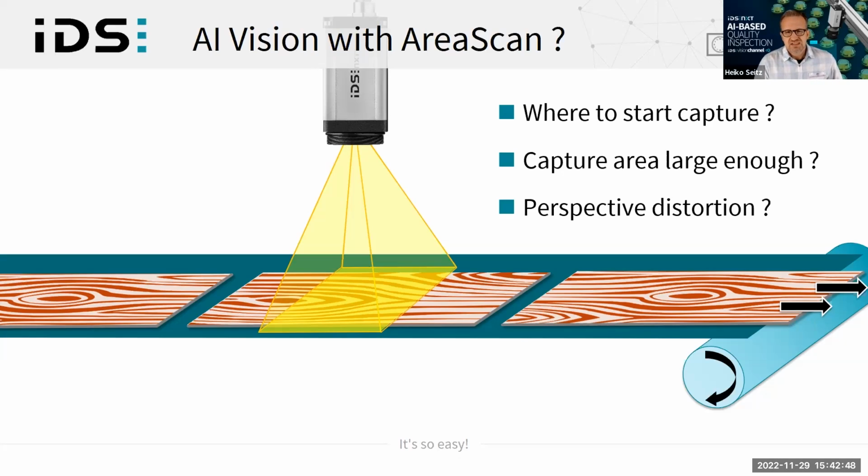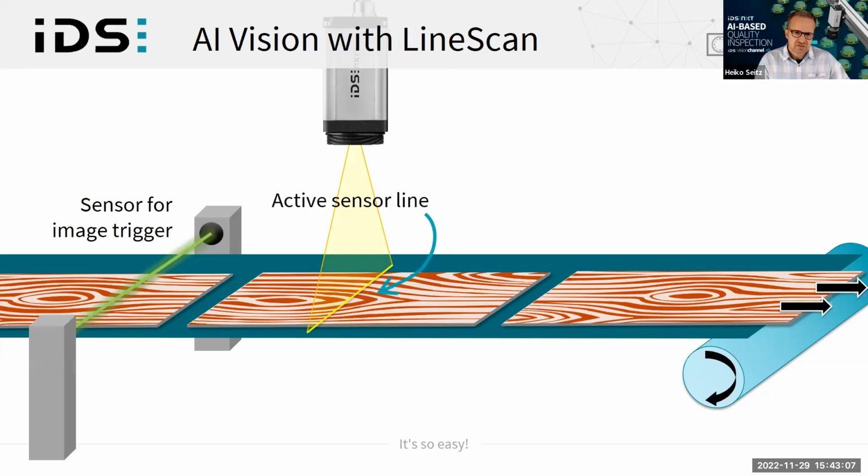So, is it necessary to switch to a standard setup with a line scan camera and PC-based image processing for such applications? Does this mean that new AI cameras like our IDS NXT models are out? No. Thanks to a line scan mode, IDS NXT cameras that still work with an area scan sensor can also be used for many simple web applications.